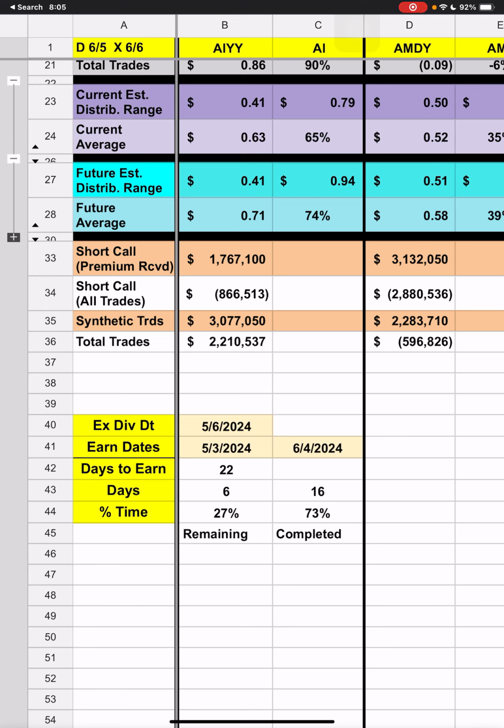So yeah, 6 days left. I should have brought up a calendar. So Monday's a holiday, so that'll be 4 days next week and 2 days the week after that.